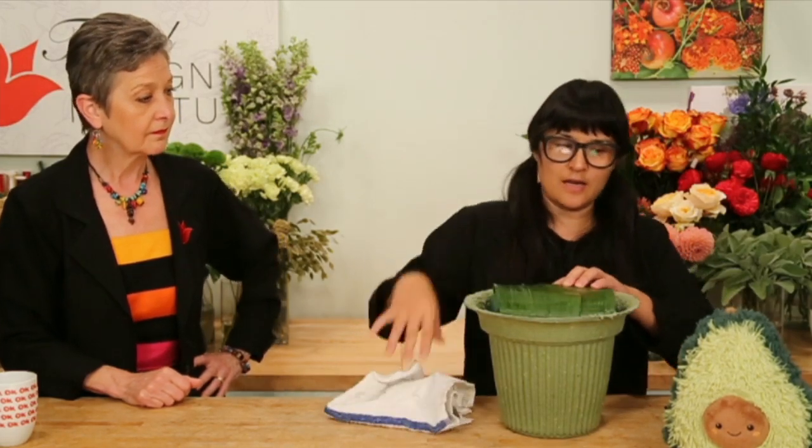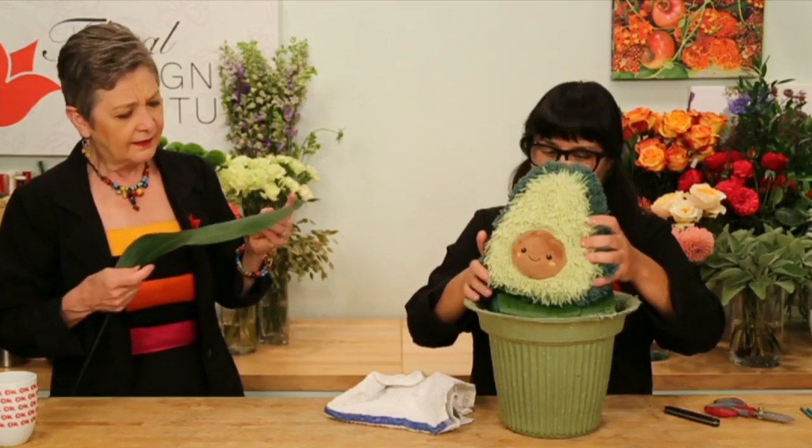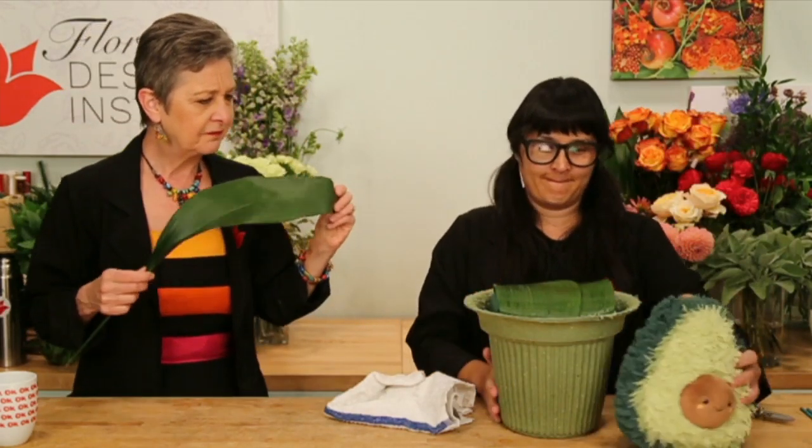Okay, I'm going to try and tip this forward. Hopefully I didn't put too much water in here, but hopefully you can see how it covers the foam. Then I'm going to wipe it down with the towel to make sure it's nice and dry, and then he will sit on top so his tushy won't get wet. Aspidistra is such a great leaf because it's sturdy. You can do so much with it.